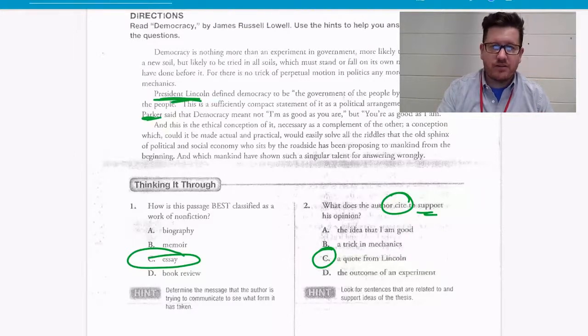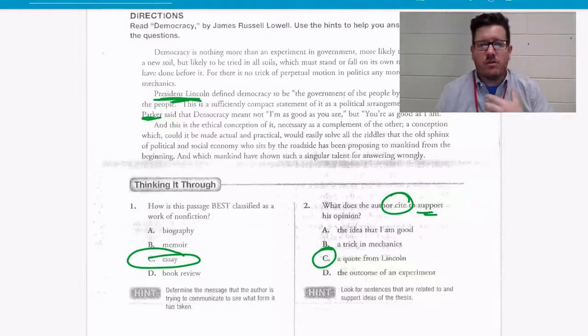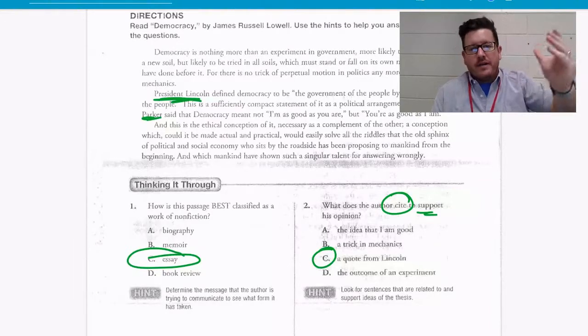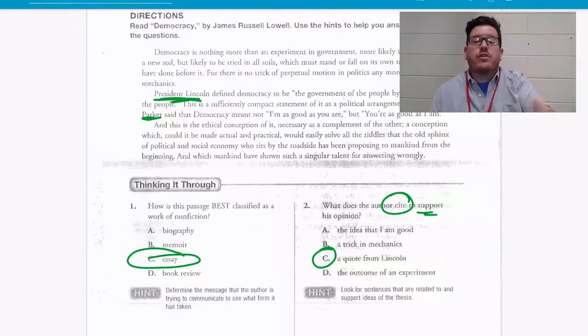You could be a history major. You could study history all day long, and you might encounter Theodore Parker in your studies. But generally speaking, especially at the high school level, like I never heard of Theodore Parker. So why do you think it's important that the author doesn't just use Theodore Parker? The author also uses President Lincoln in his defense to support his argument, or to kind of get the reader a clear understanding of what's going on.